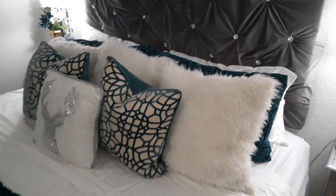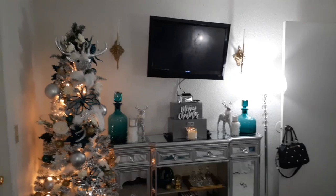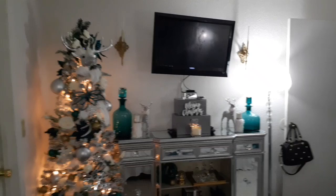This section here, I really love it. You guys see my husband did mount the TV on the wall. If it looks crooked, it is crooked, because I turned it and did something, and now I've loosened a screw. So forgive me for that.